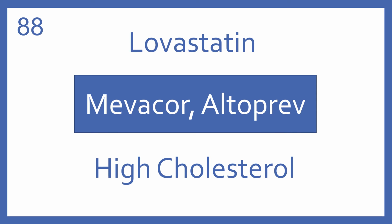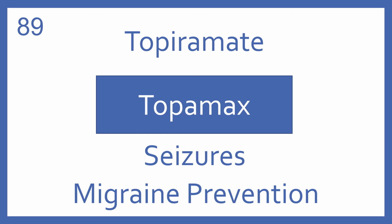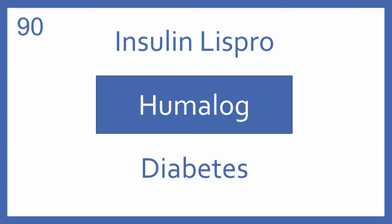Lovastatin, brand name Mevacor or Altoprev. Lovastatin is an HMG-CoA reductase inhibitor for high cholesterol. Topiramate, brand name Topamax. Topiramate is a medication for seizures and migraine prevention. Insulin Lispro, brand name Humalog. Insulin Lispro is a rapid-acting injectable insulin for diabetes.